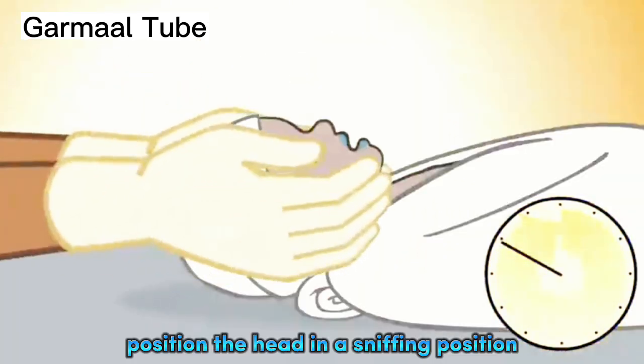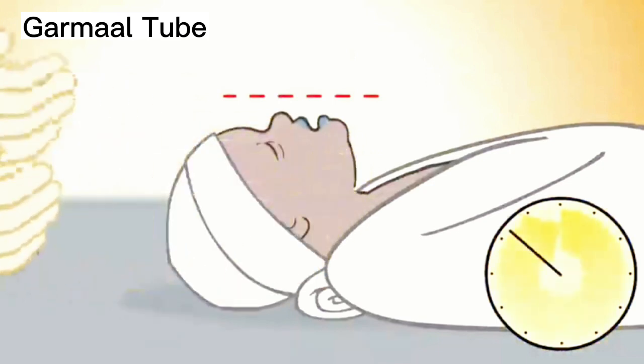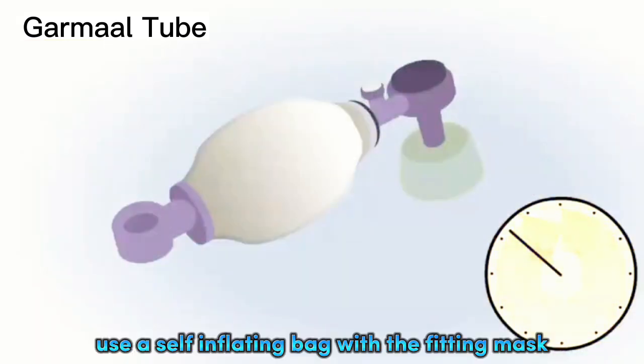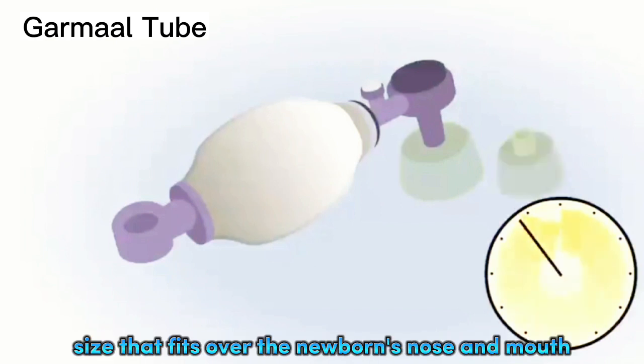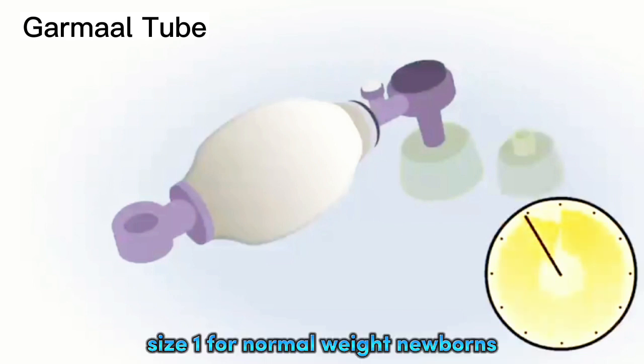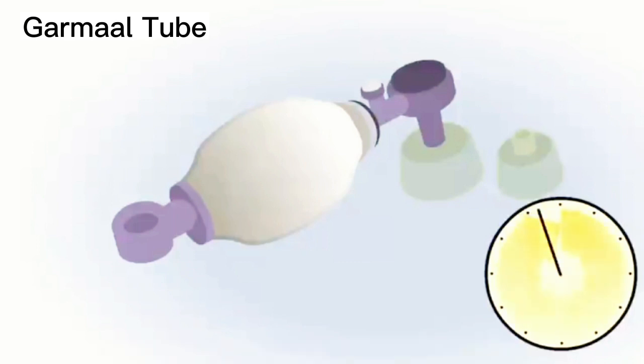Position the head in a sniffing position to open the airway. Use a self-inflating bag with a fitting mask. Select a mask size that fits over the newborn's nose and mouth. Size 1 for normal weight newborns. Size 0 for small newborns, less than 2.5 kilos.